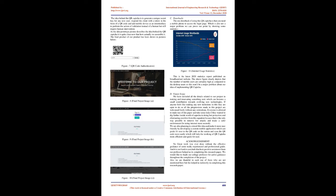They use a slider option in which the user needs to perform a slider task for authentication, but this method fails for persons with special needs. 3. A new effort: QR Captcha.